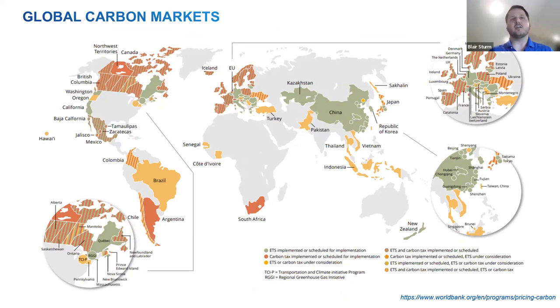So this is a map from the World Bank that I think is important in highlighting that while most of the U.S. does not have carbon pricing, what you see here is that a lot of the world does, especially as a French-run company. You can see that the European market, where we have a sizable footprint, most of it has carbon markets in play or carbon markets in development.